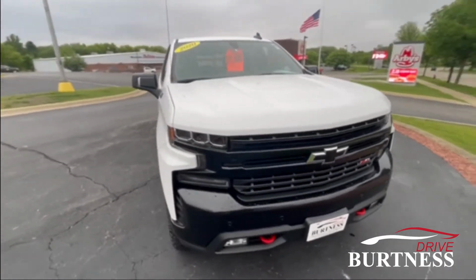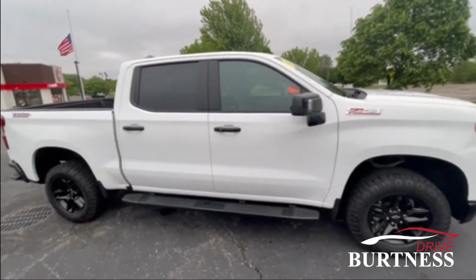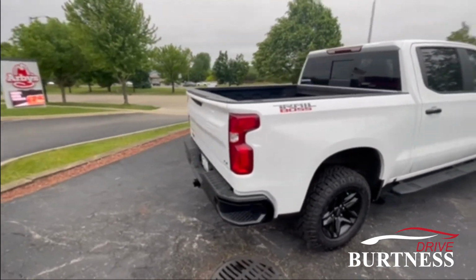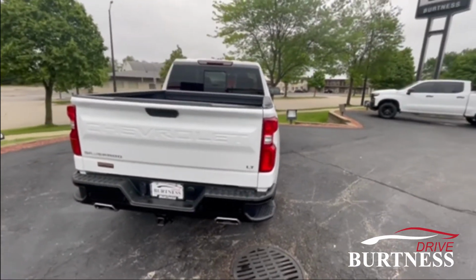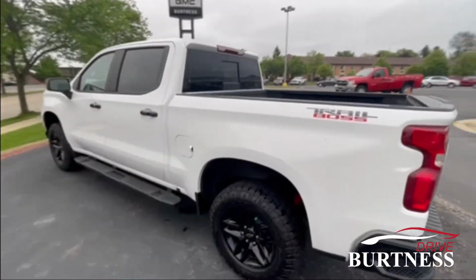of the 2020 Chevy Silverado LT Trail Boss. This one is equipped with leather, sunroof, local vehicle. We sold it new. It is GM certified as well, so you do get an additional 12 months, 12,000 miles added to the bumper-to-bumper warranty that's left from GM. Powertrain is going to go out 6-year 100,000 versus the 5-year 60.